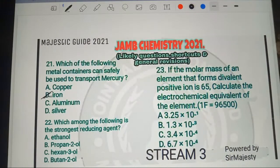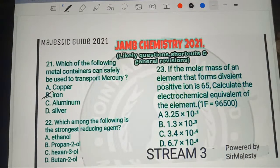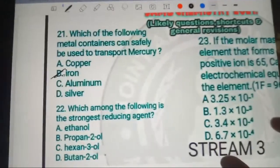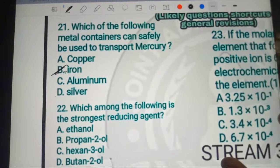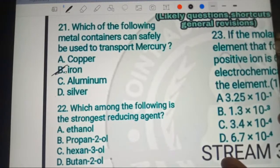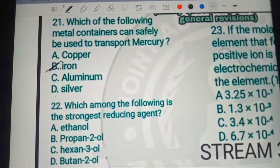So when we go to question 22, which among the following is the strongest reducing agent? The option A, ethanol, B, propanol. So this is just asking you if you know the reducing ability of some of the monohydric alkanols, which will further divide into primary, secondary, and tertiary alkanols. So by looking at this, option A says ethanol, B, propan-2-ol, C, hexan-3-ol, and this says butan-2-ol. This is just knowing the correct answer should be your ability to discover which one is primary, secondary, and tertiary. So option A is actually a primary.